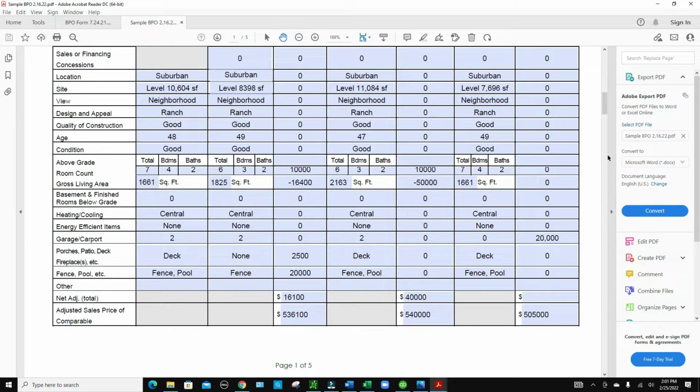A swimming pool does not add $50,000 worth of value to this home. I've noticed that the difference in value is about $20,000 in a neighborhood like this. And in a more expensive neighborhood, it might be a different number, and in a less expensive neighborhood, it might be a different number as well. Once I added all those up, I reconciled, and got an adjusted sales price.